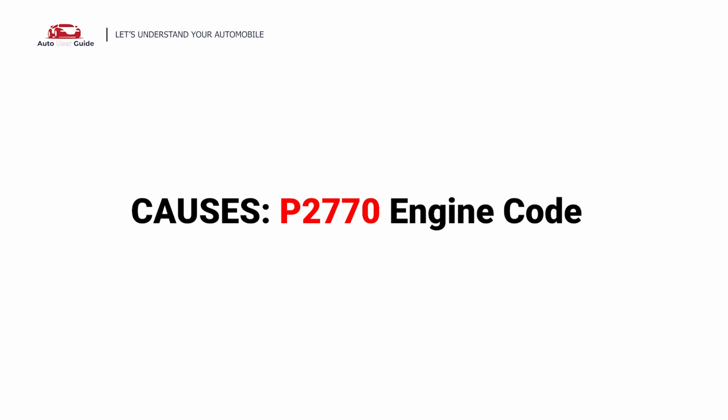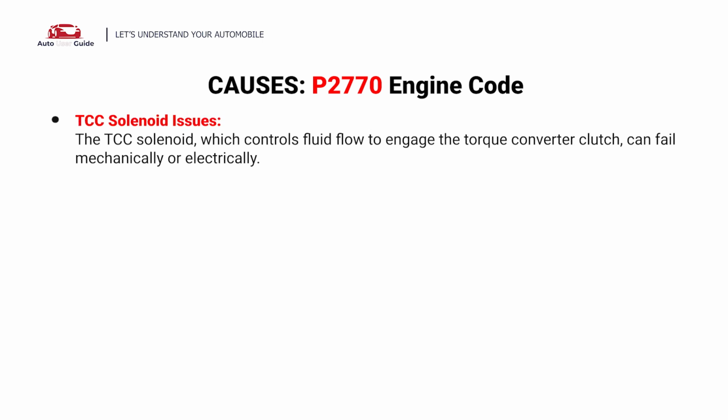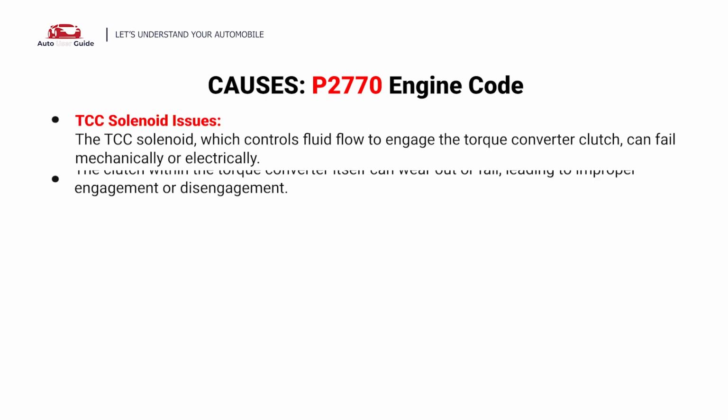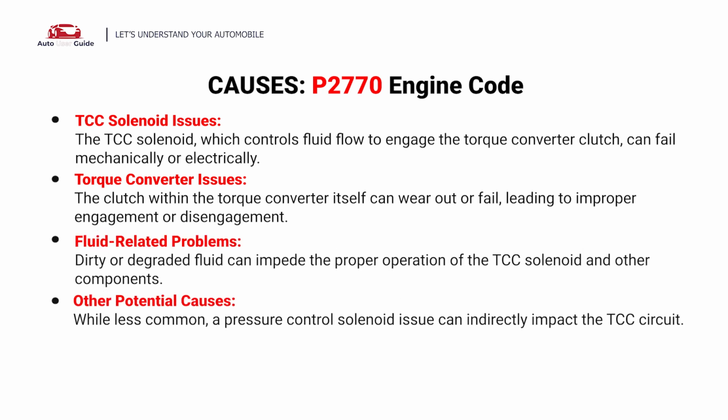So, what causes this imbalance? Here are the most common culprits. This error can be caused by these possible faults in your vehicle: TCC solenoid issues, torque converter issues, fluid-related problems. Other potential causes.